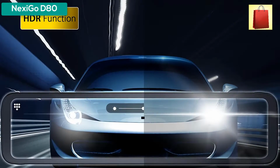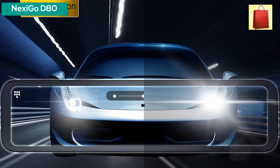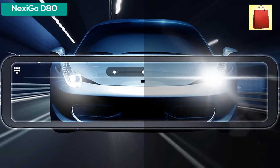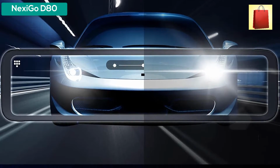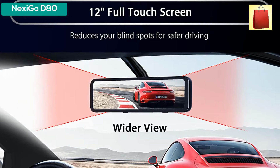Powerful night vision. Integrated Sony Starvis sensor IMX335 can automatically balance the light in dark areas of any captured video to display crisp clear footage in low light conditions. This makes it easier to view plate numbers, road signs, etc., and offers you outstanding night vision.